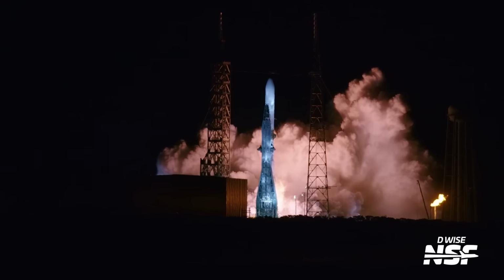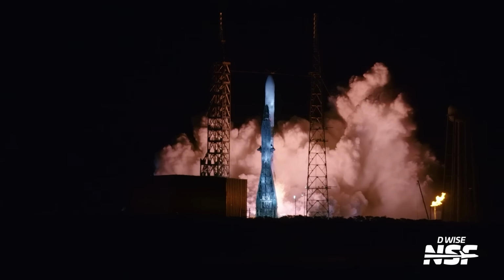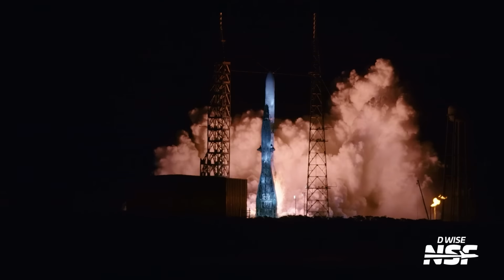This should ensure the structure is ready for the next launch attempt, which they are aiming for as soon as the second quarter of this year. And of course, the next flight of New Glenn won't be possible without the rocket itself.